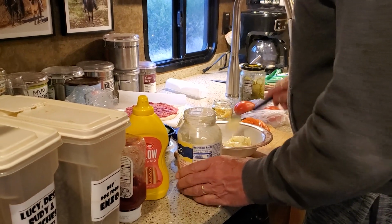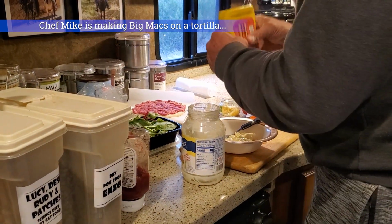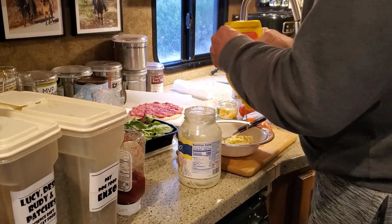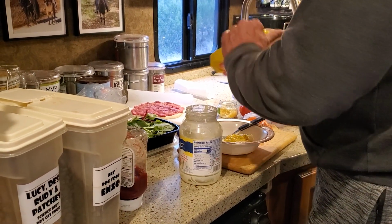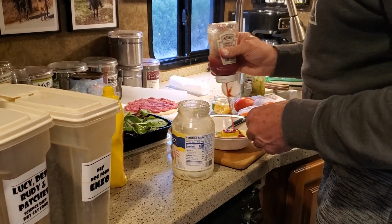This looks interesting. Chef Mike is making Big Macs on a tortilla. Mike is making his version of a Big Mac sauce.